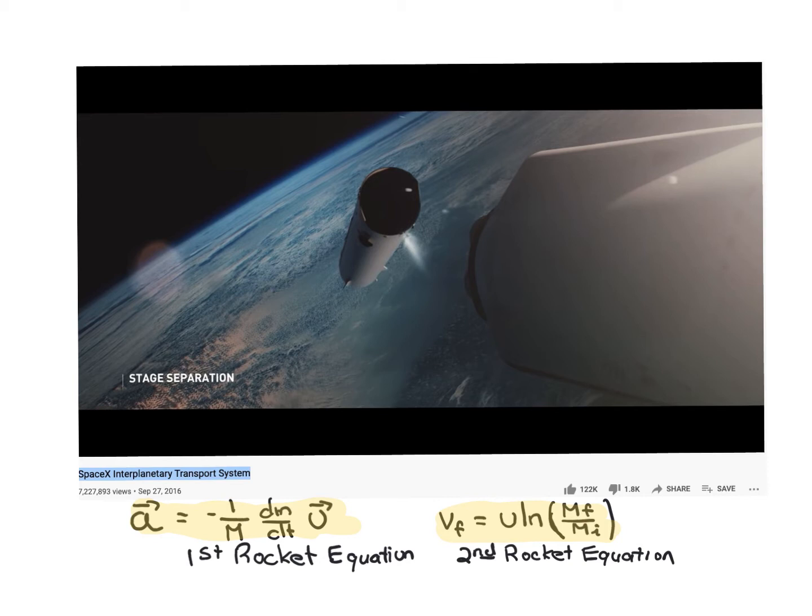And so you want to get rid of it now that you've spent all the fuel in this stage. The casing itself has a lot of mass, and that is literally just dead weight. You certainly don't want to take that to Mars. So that's going to go back to Earth. And now here comes something really cool, and this is more of an engineering economics problem. Let's watch what comes next.